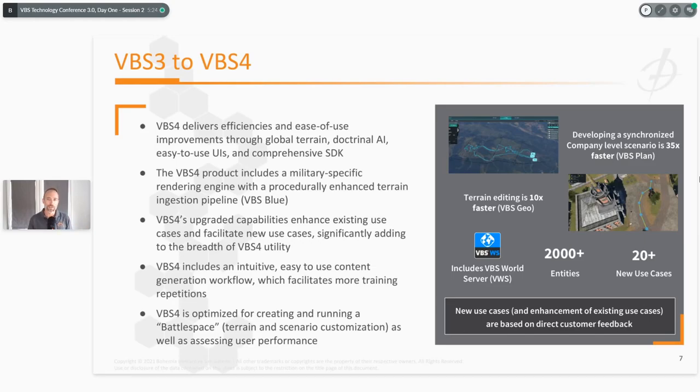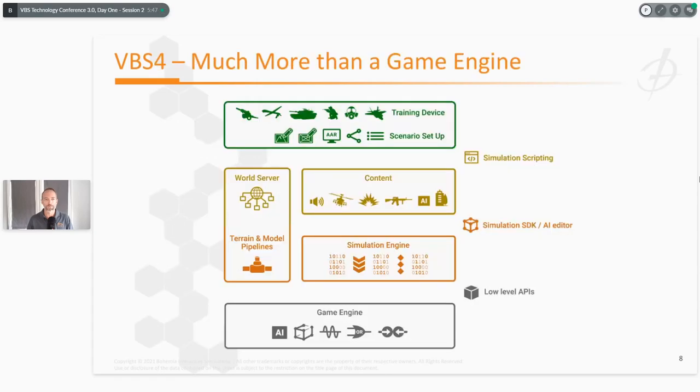VBS4 typically runs at 60 frames per second or more. We support additional use cases, and of course, we include the VBS World Server. Now, VBS4 does support the import of VBS3 terrains. They come in as a terrain inset on the VBS base globe, as well as import of VBS3 scenarios. So there is also some measure of backwards compatibility there from VBS3 to VBS4.